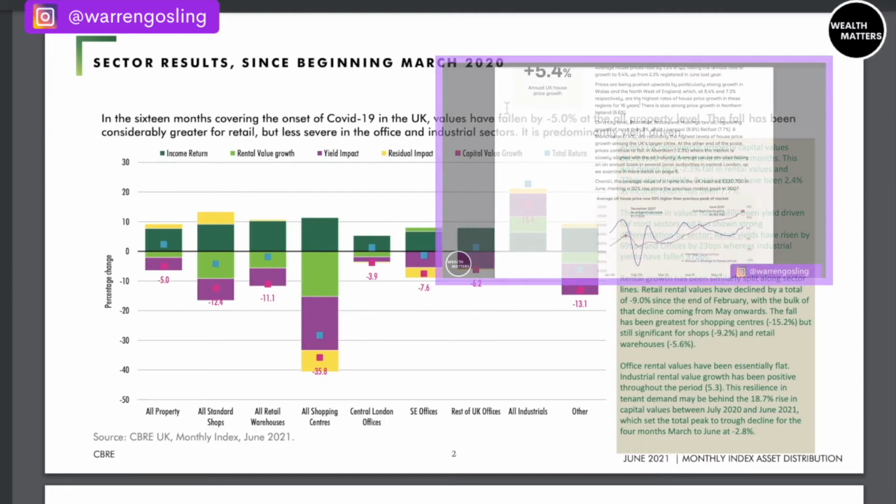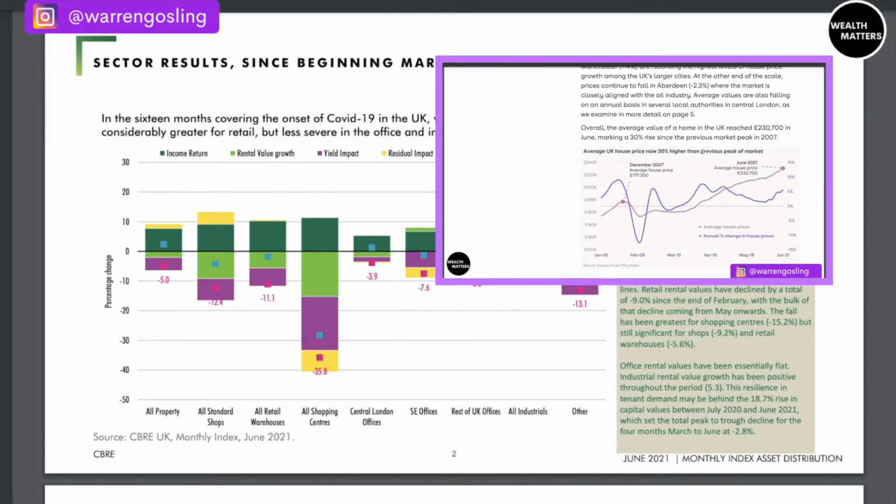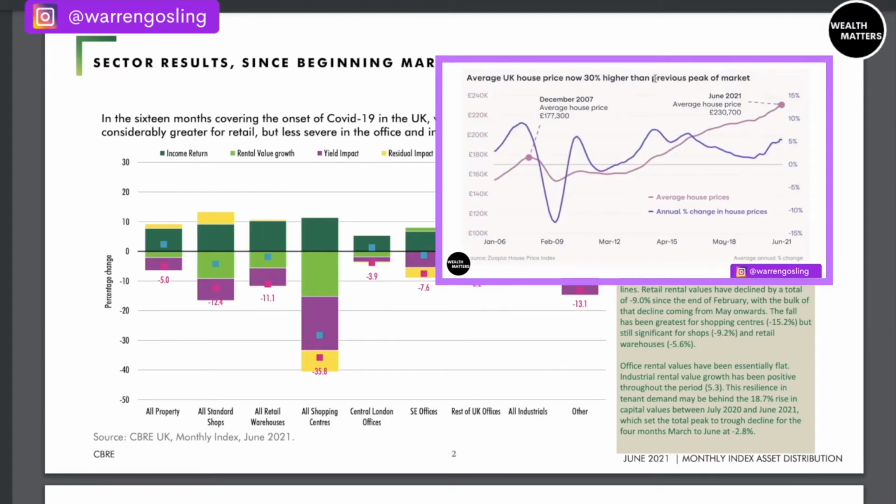Now, interestingly, if we just take a second to compare this to residential property in the UK, if you've been watching my monthly updates on residential property, you'll know by now that residential property in the UK has absolutely soared during this 16-month COVID period. We've seen unprecedented demand and growth in the prices of residential property across the UK.